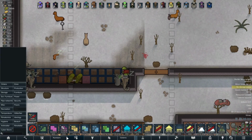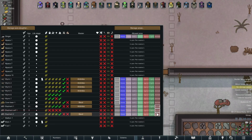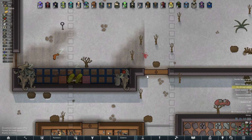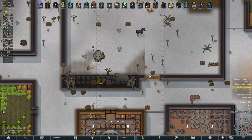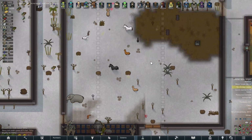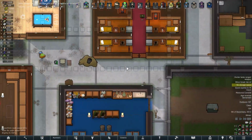Come over to animals, and all the elephants are going to go in the animal area. The cave bear doesn't seem to be a problem. Our rockin' don't seem to be a problem. Just the elephants. They need to stay in here. We have plenty of food. There's plenty of room. Make it work. I really only have you here as, like, beasts of burden anyway.